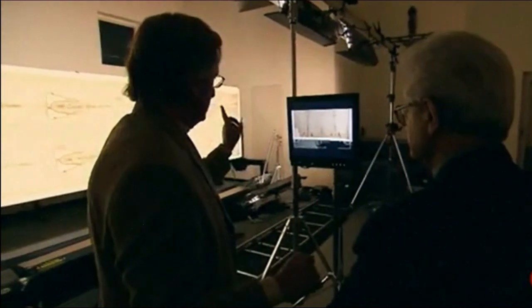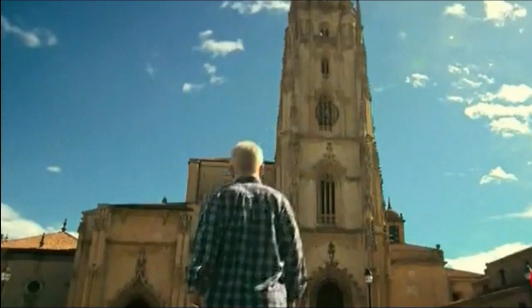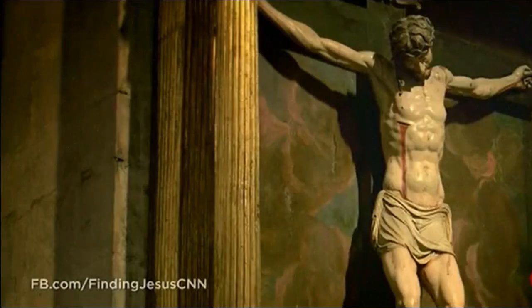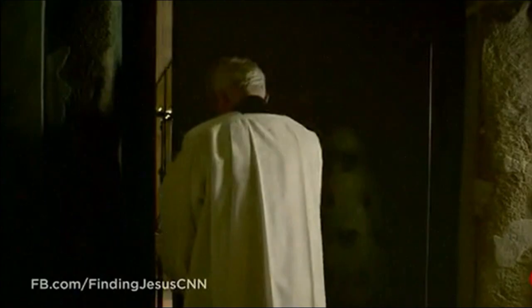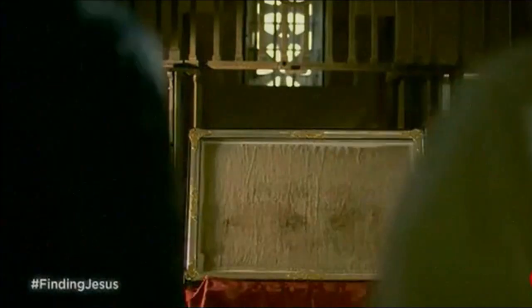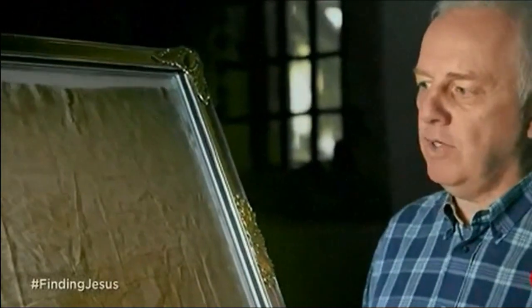And recent work on another mysterious relic has introduced new doubts into our understanding of the Turin Shroud. It's an artifact that may suggest the Shroud is far older than claimed. In a small annex of a cathedral in northern Spain is the cloth believed to have covered Jesus' face after he died on the cross. The Sudarium of Oviedo. What we are looking at in front of us are bloodstains of Jesus of Nazareth. This is his actual blood in front of us.